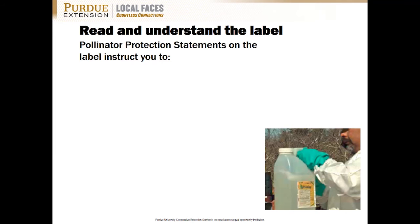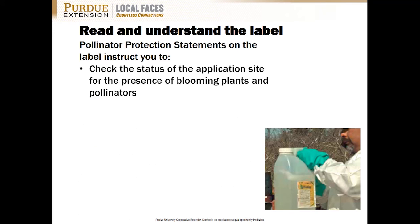So read and understand the label, because you're always supposed to read the label. A lot of them are now having pollinator protection statements on them for these ERT pesticides. And you also want to check the status of the application site. So is the crop in bloom, or check around there and see if we've got some stuff around the edges that is in bloom as well.